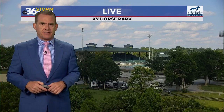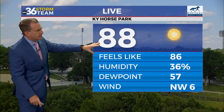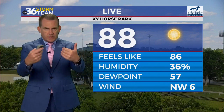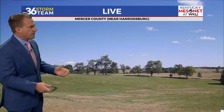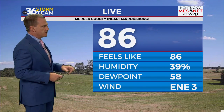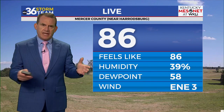You notice here out at the Kentucky Horse Park, we've got a few fair weather clouds, a good bit of sunshine. We have spiked all the way up to 88 here in Lexington. That north to northwest wind is bringing in some drier air, and you notice all the bright sunshine down in Mercer County near Harrodsburg, where it is 86 at the Kentucky Mesonet site. Much of the area is mainly playing in the low to mid 80s.